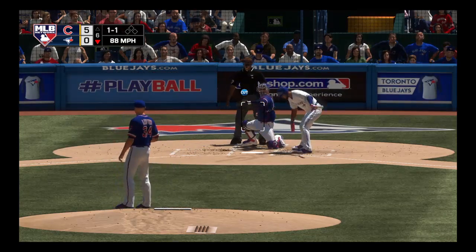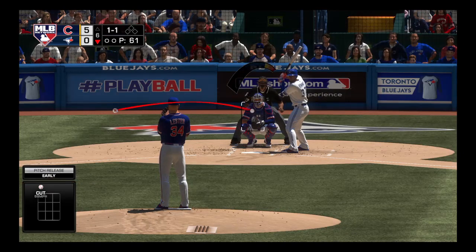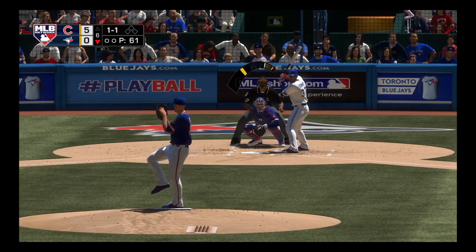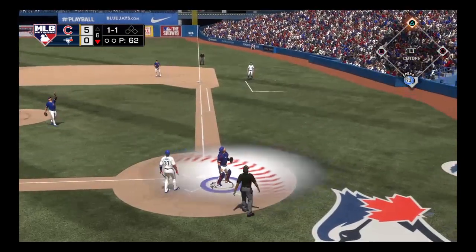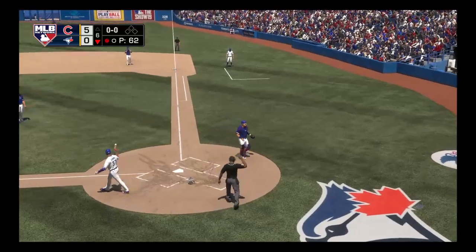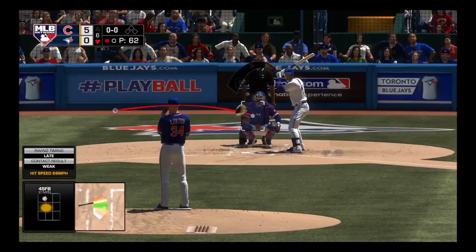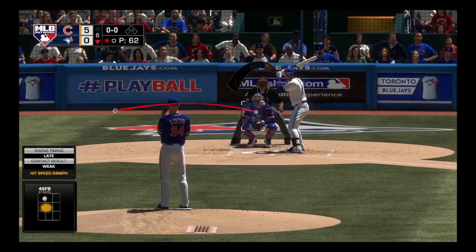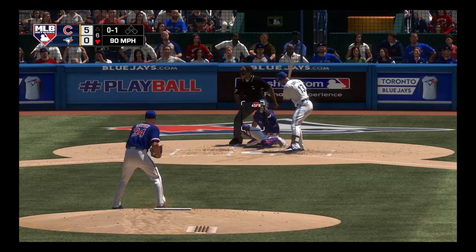Ball 1. Popped him up. Contreras waits on it, makes the play, one away. The batter, number 13. One out now in the Toronto 6th inning, and that brings up the exciting Lourdes Gurriel Jr. And he gets ahead here with the fastball, strike 1.